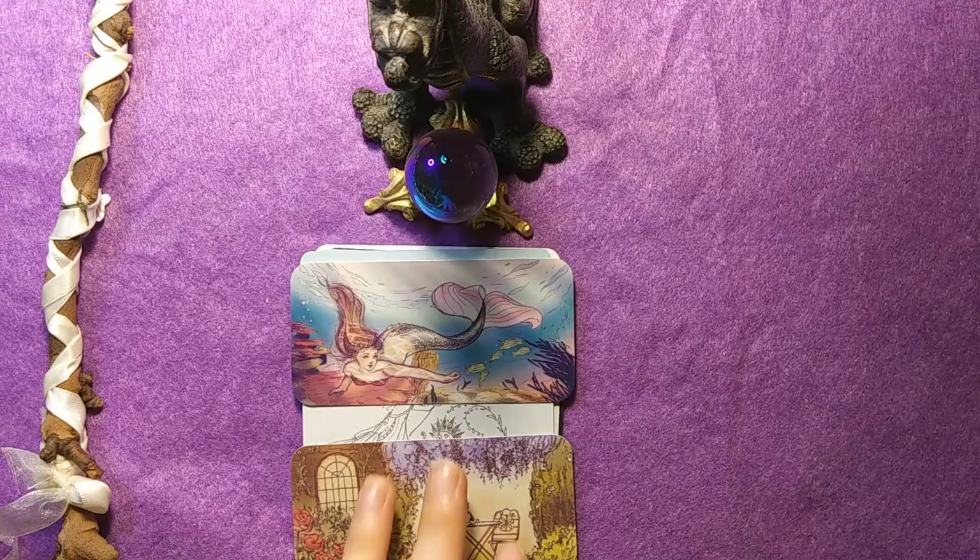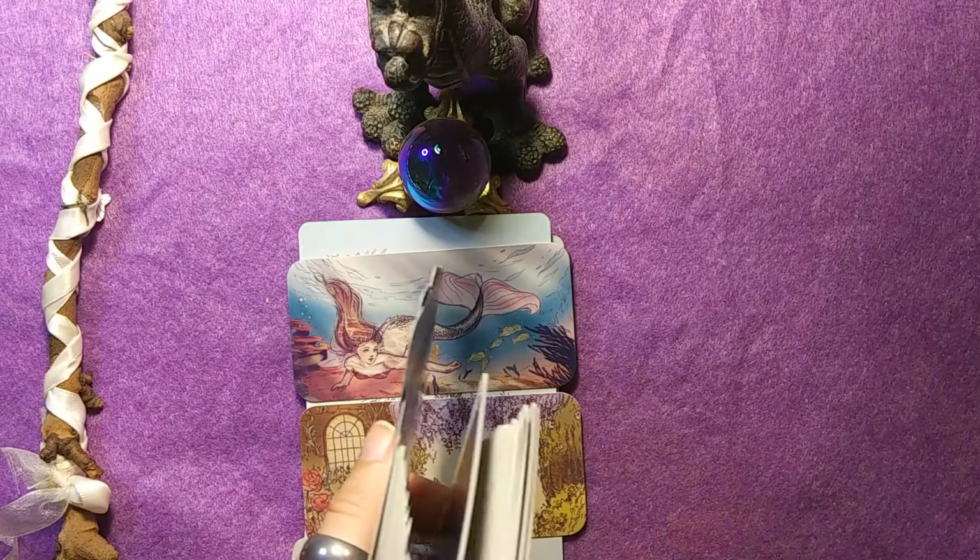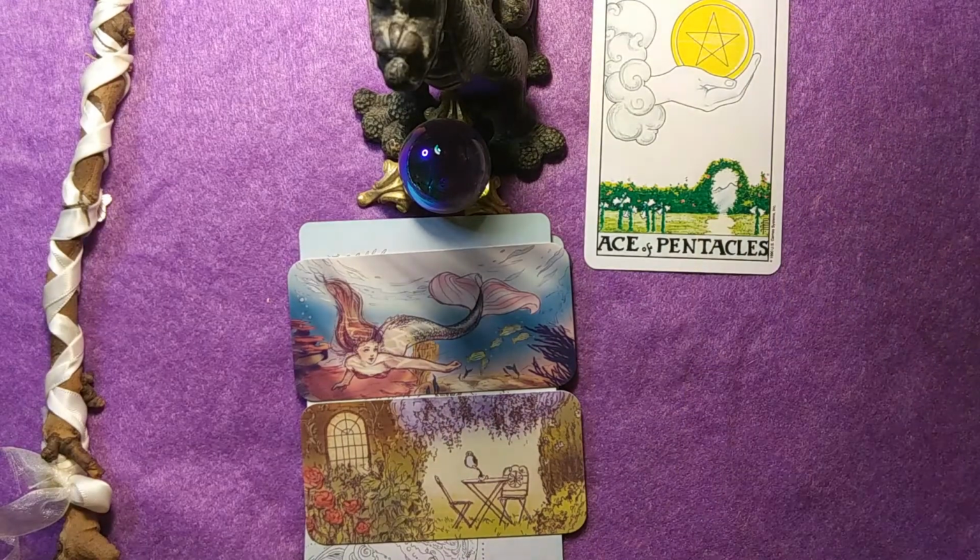Hello, group 2. We're going to definitely use the oracle cards, but before that, I actually want to do a little tarot cards just to see in general what we are dealing with in terms of the situation that you thought of for your question. Okay. I love when they just fly out. They're letting me know it's important.